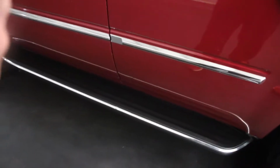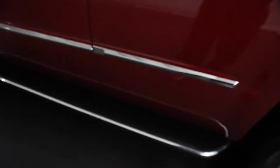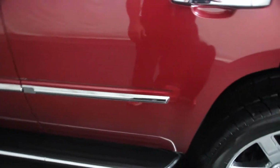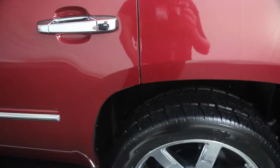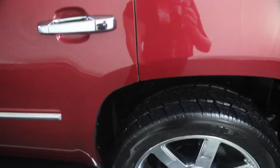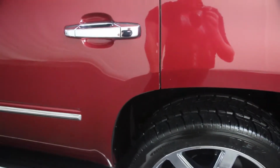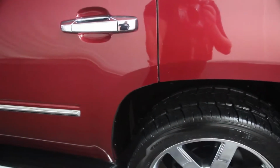And again, I'm in a photo studio with super bright lights, and I have an HD camera. So you're going to see things with this camera that you wouldn't see even with the human eye. I'd rather be more critical. A lot of times when people come and pick a vehicle up from me, they're like, oh, this vehicle's way better looking than you described it. That makes me happy. Better to be overly critical than under.